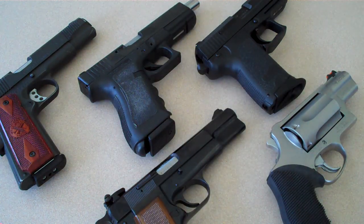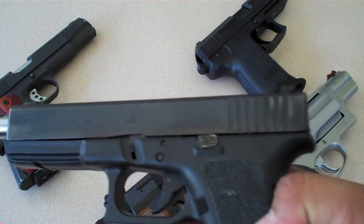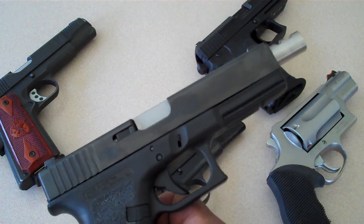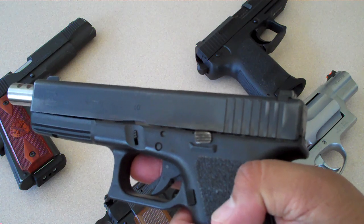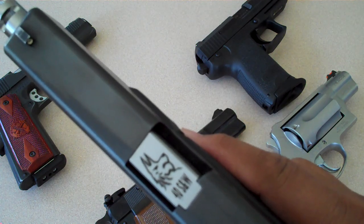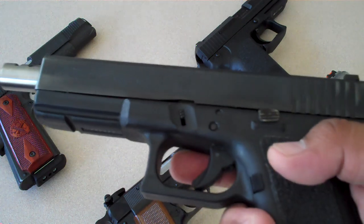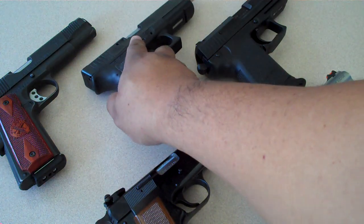Alright, my number two choice, a Glock 22. I've been carrying Glocks in some form or another for the past 15-20 years. This I put in a Lone Wolf ported barrel. 40 Smith & Wesson. This one holds 15-in-1.